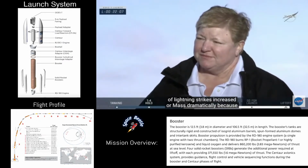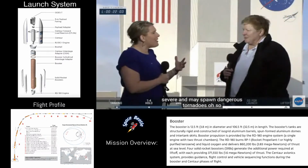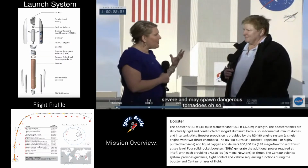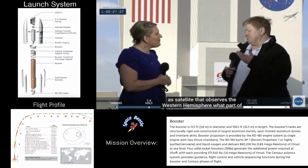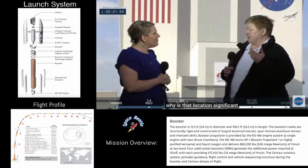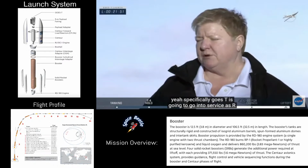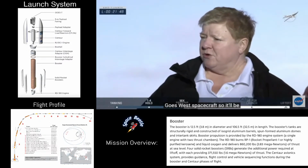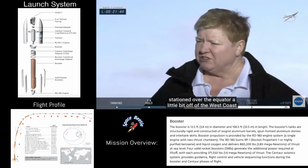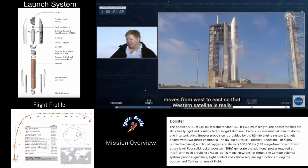Oh, wow. So we talked a little bit about the location, that this will become a satellite that observes the Western Hemisphere. Why is that location significant? Well, specifically GOES-T is going to go into service as our GOES-West spacecraft. So it'll be stationed over the equator, a little bit off of the west coast of the U.S. And as you know, most of the weather in the U.S. moves from west to east. So that western satellite is really important as giving us an upstream view of what's coming. So that's a big part of it.